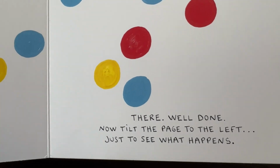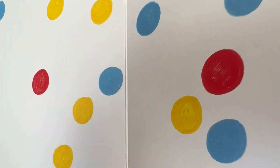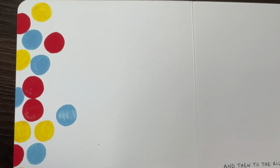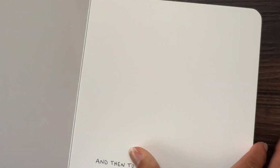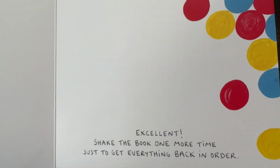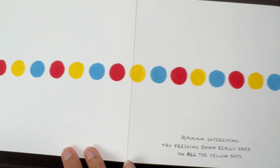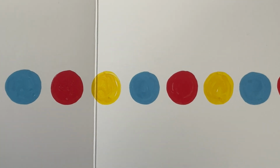There, well done. Now tilt the page to the left just to see what happens. Tilt. Did they all fall to the left, the little dots? And now to the right, a little more. Excellent. Now shake the book one more time just to get everything back in order. Okay, let's shake it out. Shake, shake, shake. That's so interesting. Did that turn all the dots into a line? The dots all lined up.